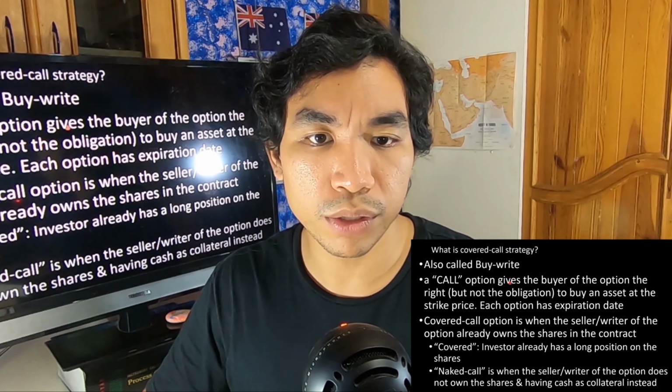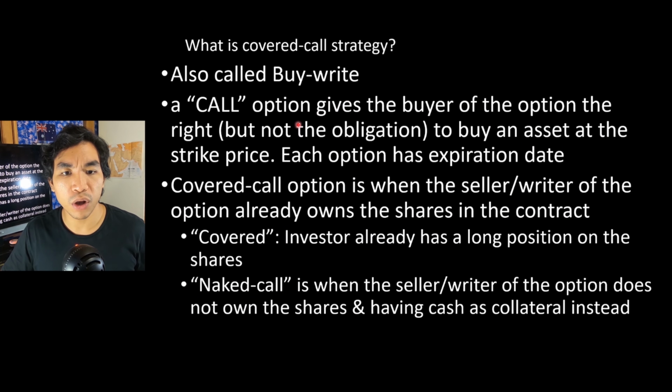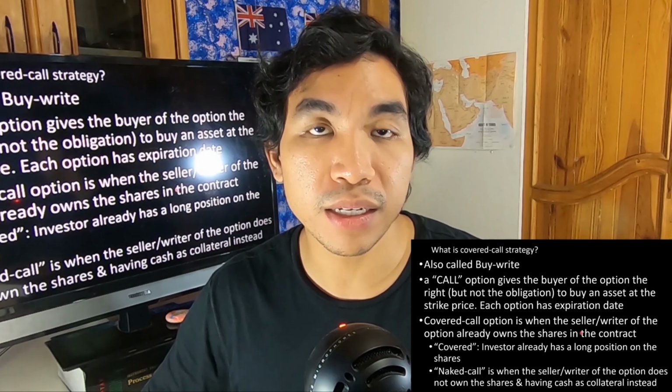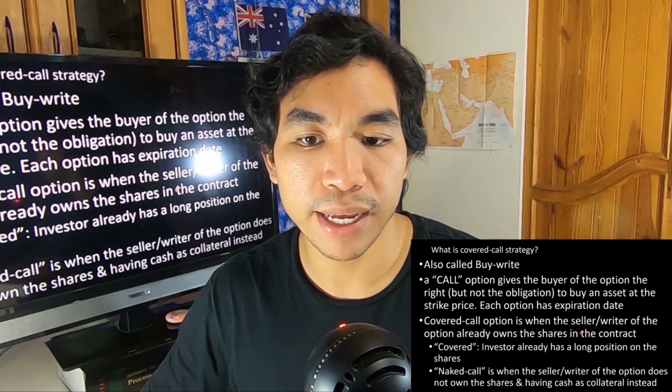This strategy is also called the buy-write strategy. If you are not really familiar, a call option gives the buyer of the option the right, but no obligation, to buy an asset at the strike price. Each option has an expiration date. A covered call option is when the seller, or writer, of the option already owns the shares in the contract, hence the term covered. It's different from a naked call, where the seller, the writer of the option, doesn't own the shares, and usually they need to show cash as collateral instead.